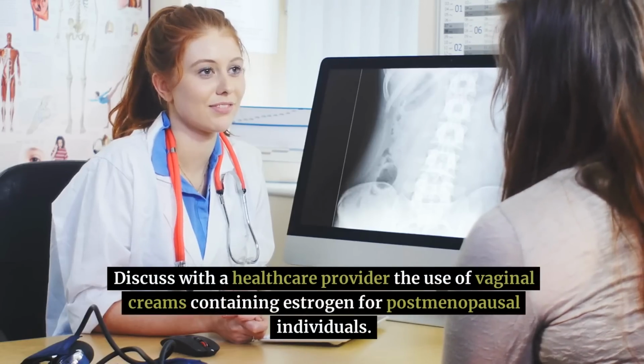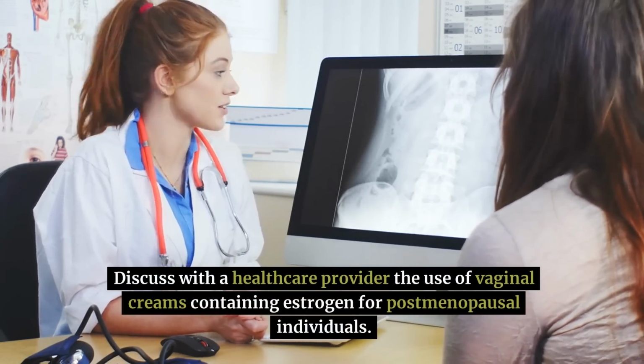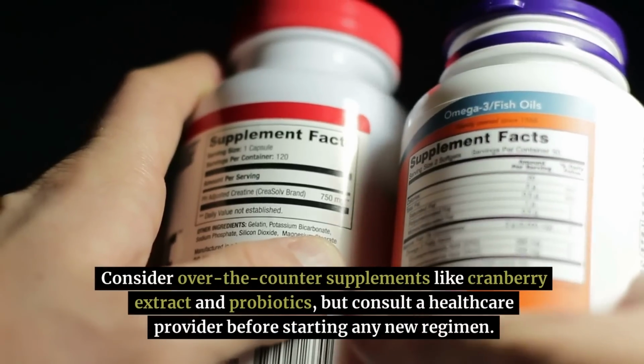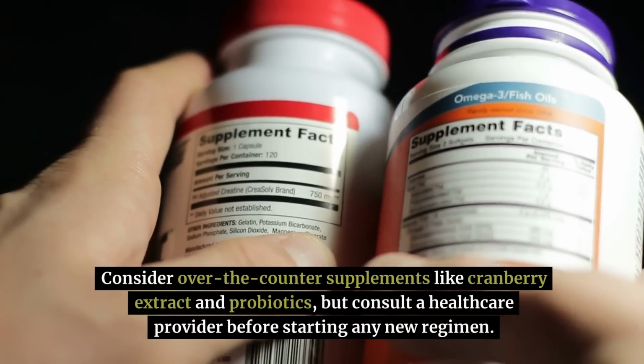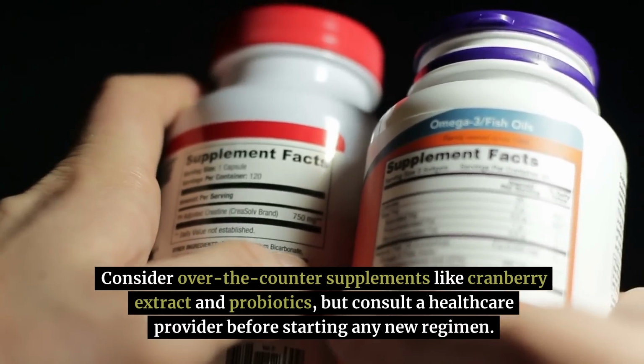Discuss with a healthcare provider the use of vaginal creams containing estrogen for postmenopausal individuals. Consider over-the-counter supplements like cranberry extract and probiotics, but consult a healthcare provider before starting any new regimen.